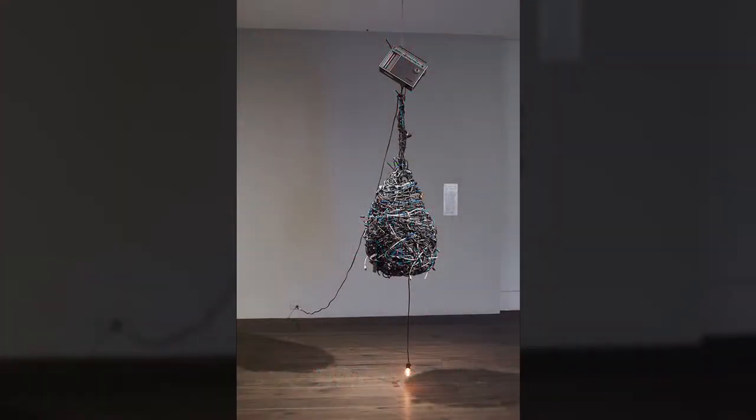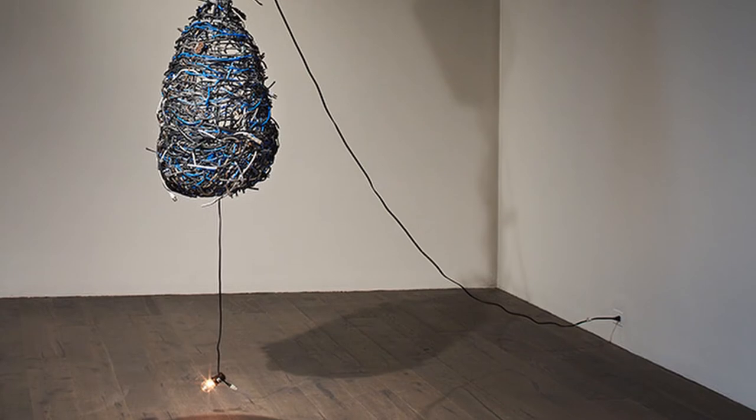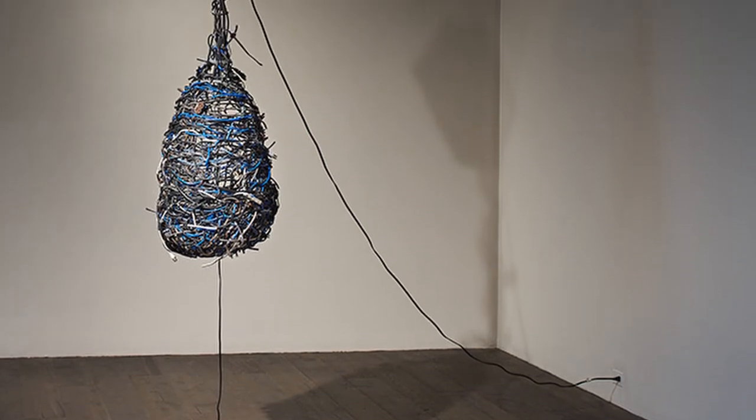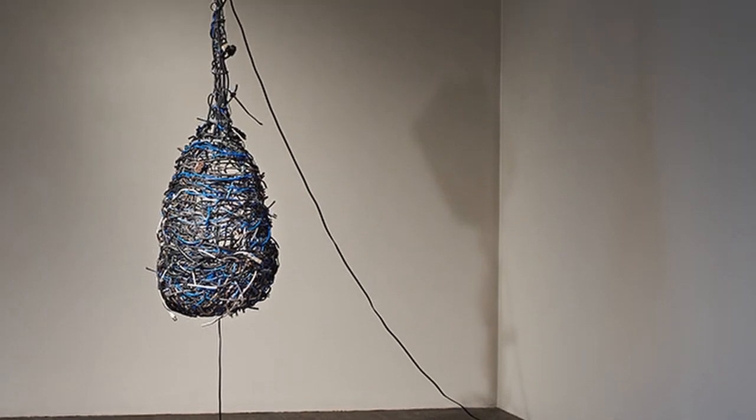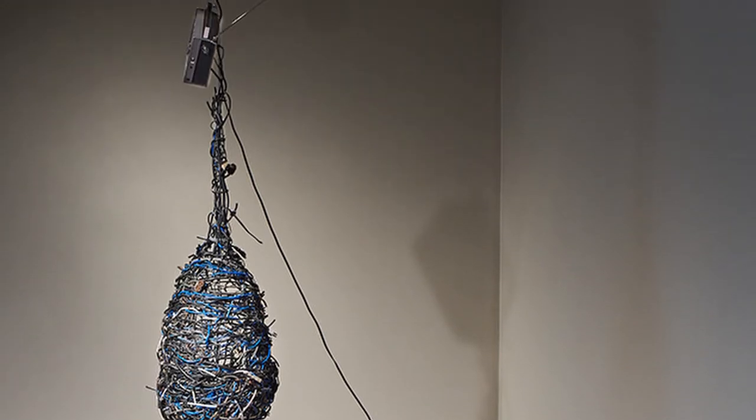Diana Lee's artwork, Nest, takes inspiration from, you guessed it, a bird's nest. The artist found this tangle of wire in her parents' backyard and wove the wires together to create a hanging nest shape. Like birds with their nest, people don't always stay in the same house their whole lives, and many of us might consider more than one place home.